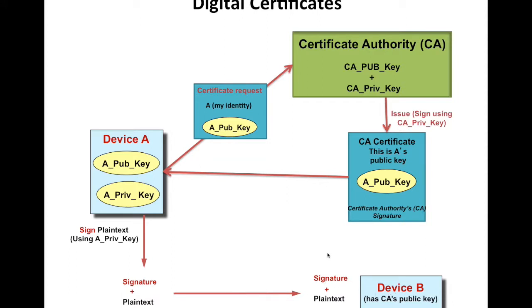And device B wants to verify this signature and to verify that this signature was signed by device A. Since device B knows and trusts the certificate authority and knows its public key, it takes device A's certificate and verifies the authenticity of this certificate by using the certificate authority's public key, and then picks the public key part of the device A certificate and verifies the signature that's received with the plain text using the public key part of the certificate.